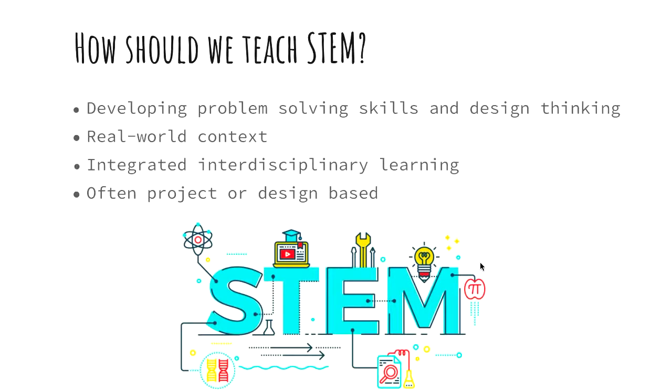So I think, and there's developing experience and evidence, that we want to encourage students' problem-solving skills and their design thinking. So not just solving a maths problem, but actually designing a solution. It often helps with engagement if there's some kind of real-world context to what they're doing.